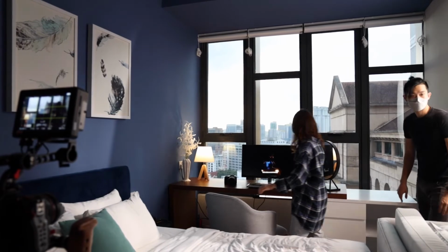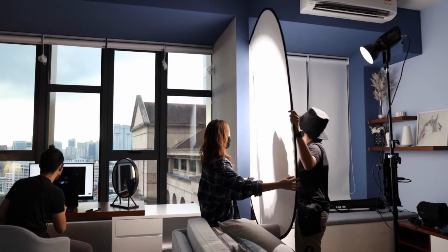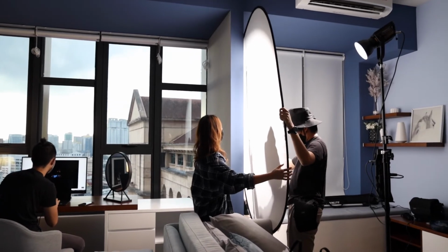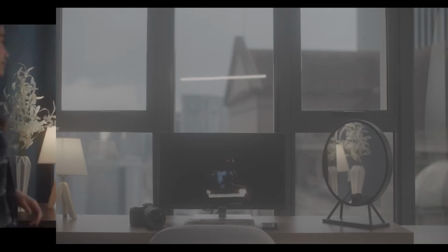And so what we actually had to do was I chose a place where it had the buildings, it had the window where it had squares, so that it was easy for me to eventually comp in the background of KLCC into the shot.